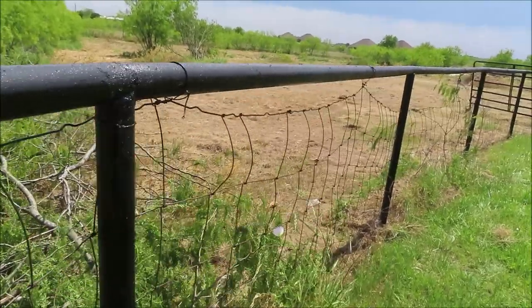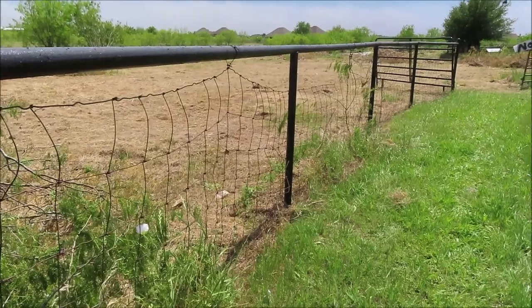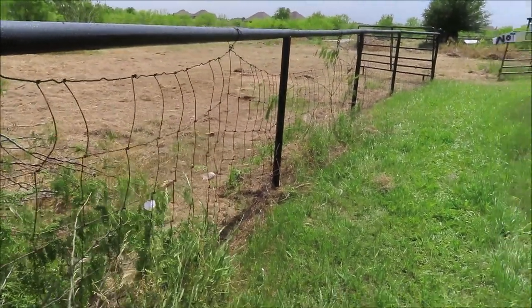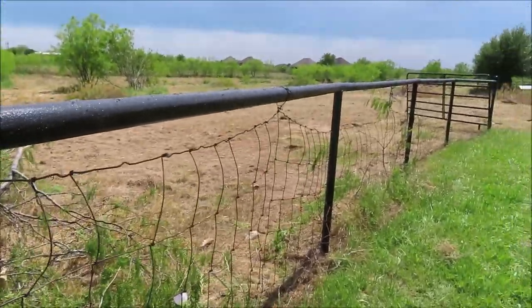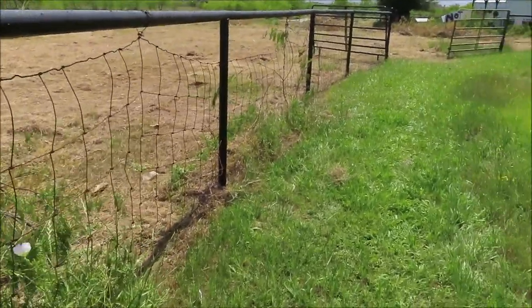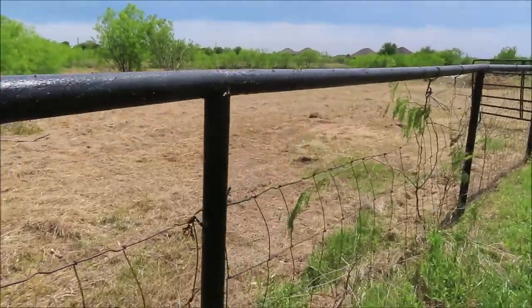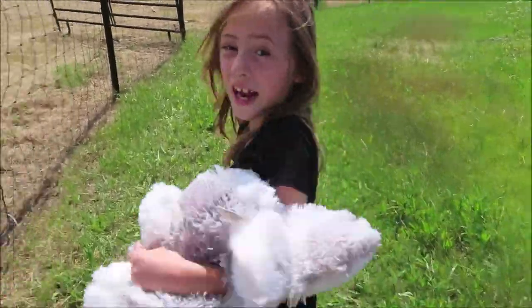Okay, so here is the black. It looks so much better. I only got about halfway done. We still have quite a bit to go, but I am loving it black. It just looks so good. So yeah, I don't know if I'm gonna finish this up today or not, but eventually we'll get it all finished. Right, Callie? Uh-huh. I got my bunny.